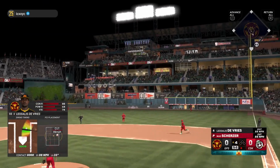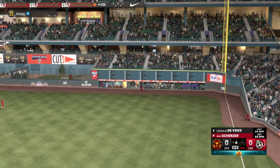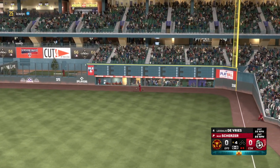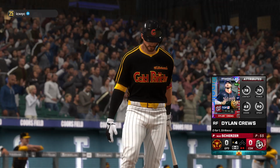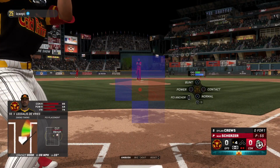There's a swing and a drive. Way back there. Grabs it right up against the wall. And now here is Dylan Cruz. Struck out swinging his first time.